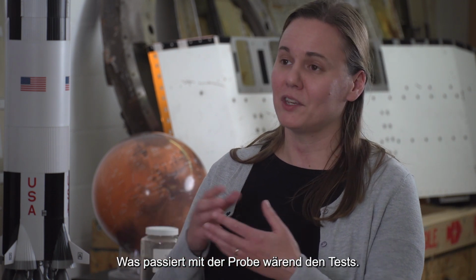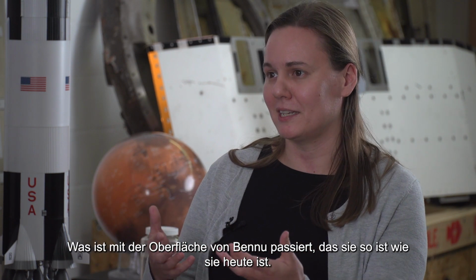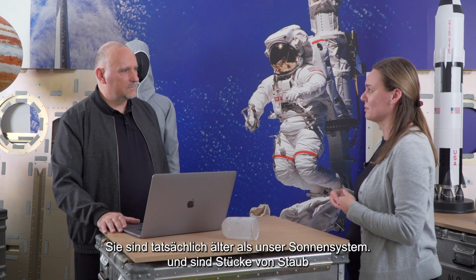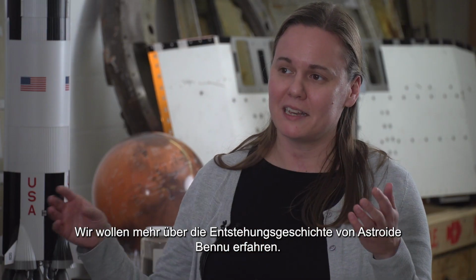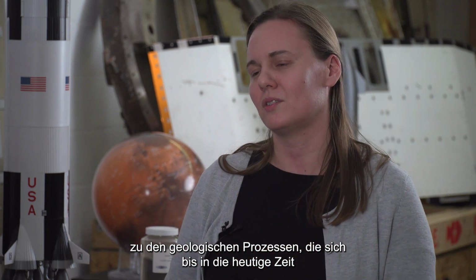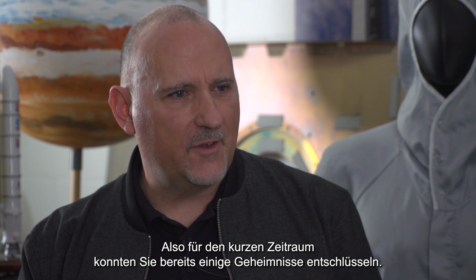With these samples and the different types of analyses we do, we go from what happened to the sample in the curation facility, what happened when the spacecraft actually collected the sample, what happened to Bennu's surface to make it the way it is today, and even all the way back to what were the initial constituents of Bennu, some of which are not even from our solar system. They actually predate our solar system and are pieces of dust that came from stars that have been long dead. So we're able to piece together that entire pre-Bennu history, pre-parent body history, pre-solar history, all the way through to the geologic processes that happened all the way through to the present day, with the wealth of techniques and expertise on the team.